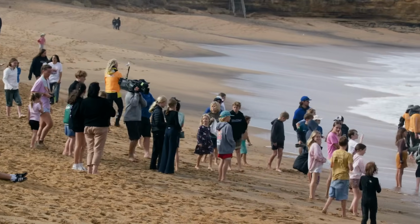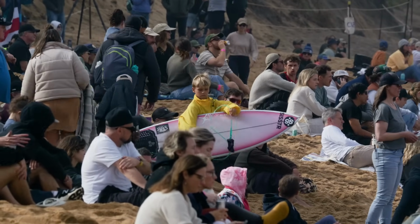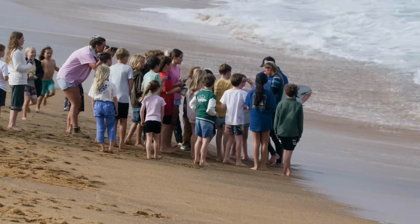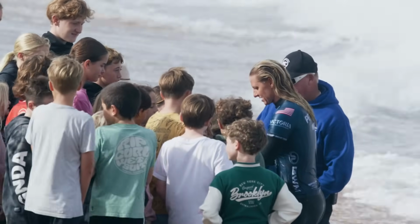At the end of the day, win or lose, it's always so nice to come into the beach to young kids and fans wanting to talk to you or get a photo and autograph, and really it reminds you that this is what it's all about. I do it to inspire young kids all over the world and hopefully give them something to reach for one day.